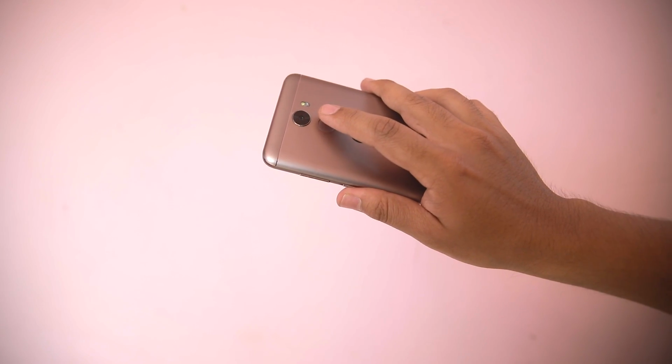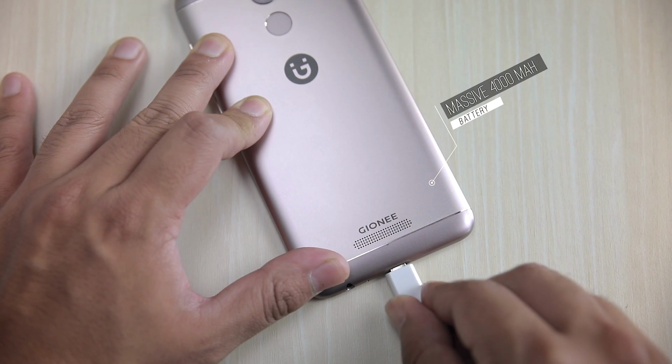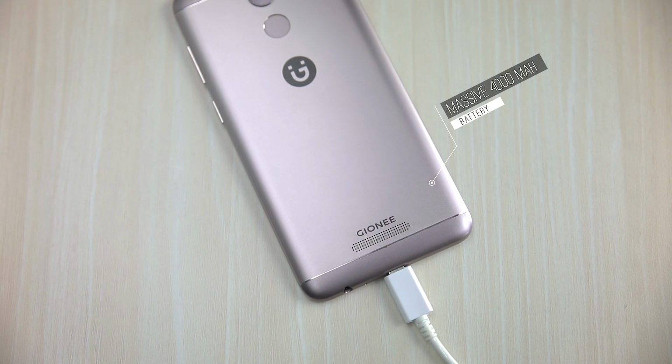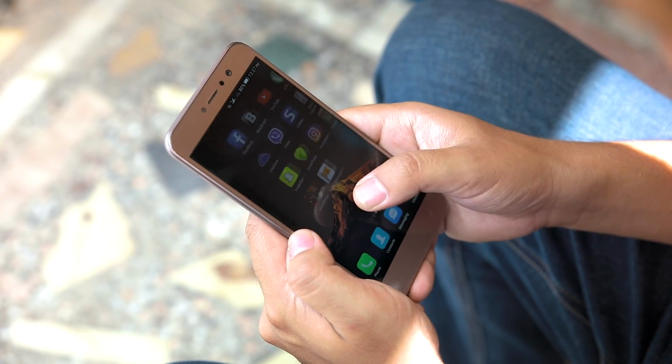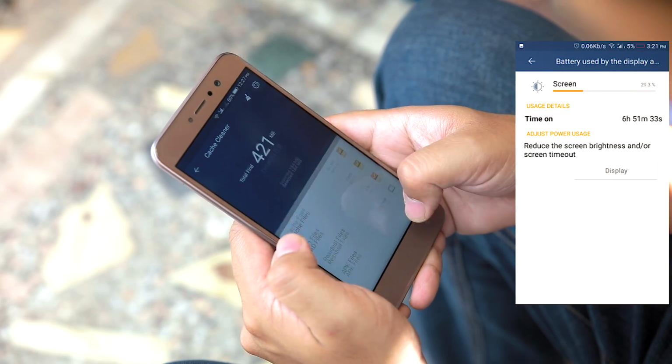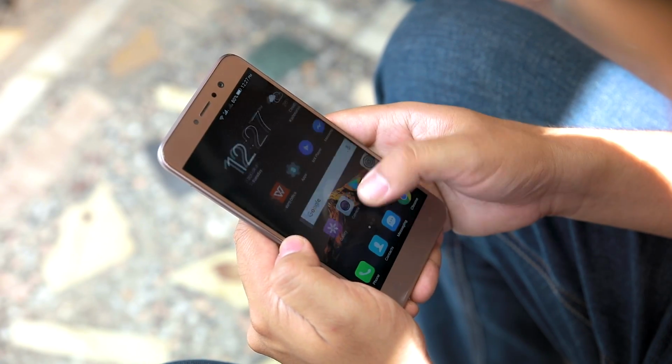The fingerprint sensor on the back is surprisingly quick if pressed strongly. On the contrary, what I liked is the massive 4000 mAh battery. With the energy-efficient Cortex A53 processor and the low-resolution screen, this configuration yields an excellent battery life. In my regular use, with 4G network and Wi-Fi connected, I was getting around 6 hours of screen on time. This means it can easily last all day with normal usage.